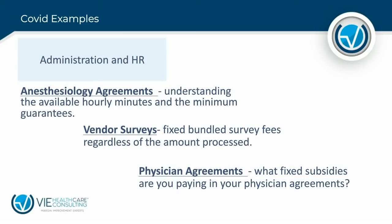And then some administration and HR category, we have anesthesiology agreements. Now, they're typically based on if it's outsourced and what the available hourly minutes are for the OR. And then if you don't hit that threshold, there's minimum guarantees. So if that wasn't adjusted, you're probably seeing some reconciliation payments or invoices come through.